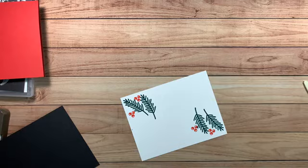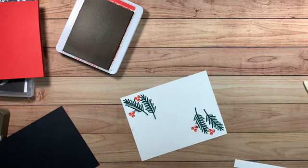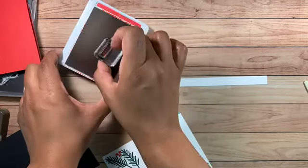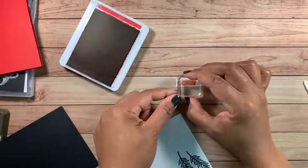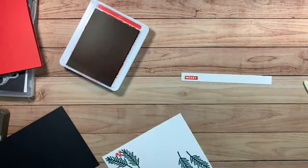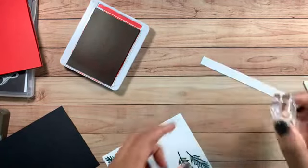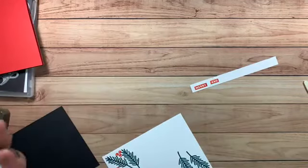Oh, before I put the Real Red away, let me grab my sentiment stamp. We always have these little scraps of Whisper White paper when we're matting our cards, so keep those pieces of paper because then you can use them for scraps for sentiments and stamping. There we go. All right, and I'm going to do Merry, and let's do and Bright. The stamp set is fun because you can build your sentiments to whatever you'd like. Okay, now I can close this up.